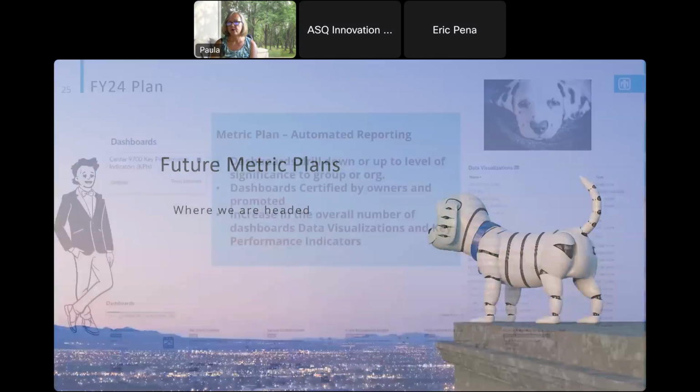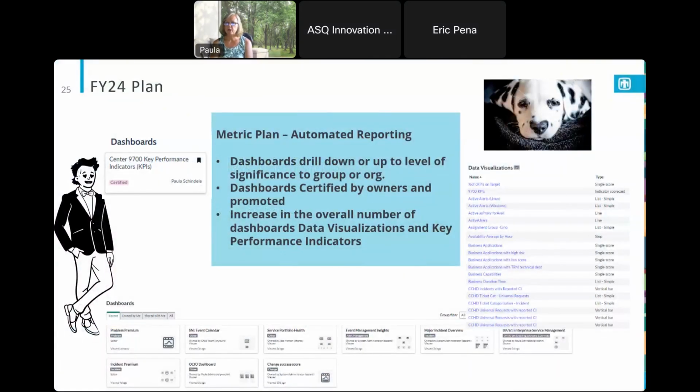And these are our future metric plans. We still have dashboards that are drilled down or up, and we would like to have that capability. We have dashboards, you can see on the left, that we can certify. So if you see a certified dashboard, you know that it was certified by leadership and by our system and is a trusted dashboard. Because as I said, anyone can go in there and make one. But now if you open it, you know that it's been certified.